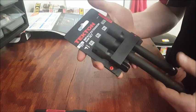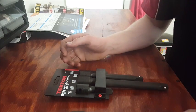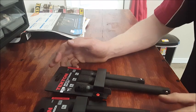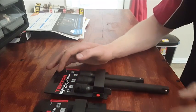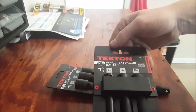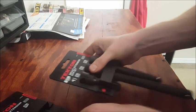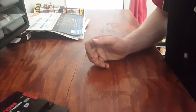And then I also got a 1/2-inch drive set. This is 3-inch and 6-inch as well. And they're decent. They're not the best extensions, but an extension is an extension basically. I mean, it doesn't have any fancy wobble feature or anything like that, but I really needed them, and that's why I purchased these. If you're looking at them, the 3/8 one is 4966, and then the 1/2-inch drive ones are 4971. And this does have a lifetime warranty, so it's a pretty good deal.